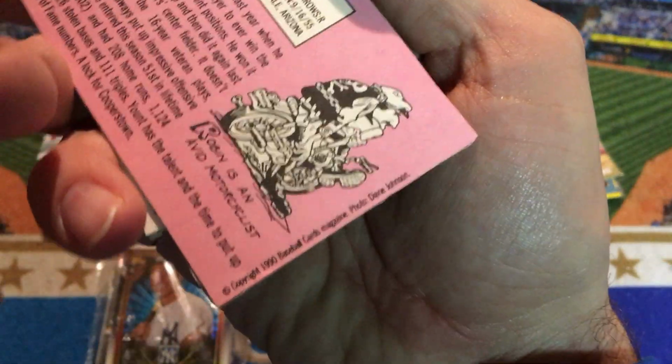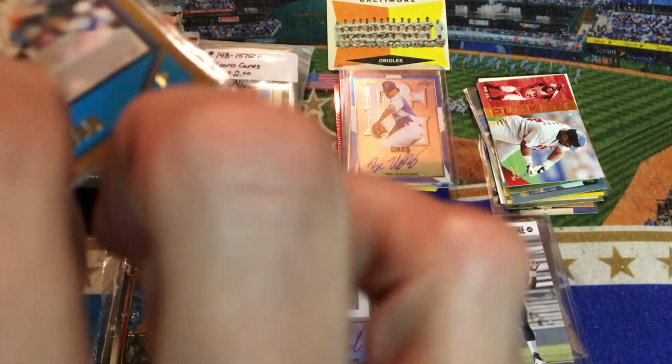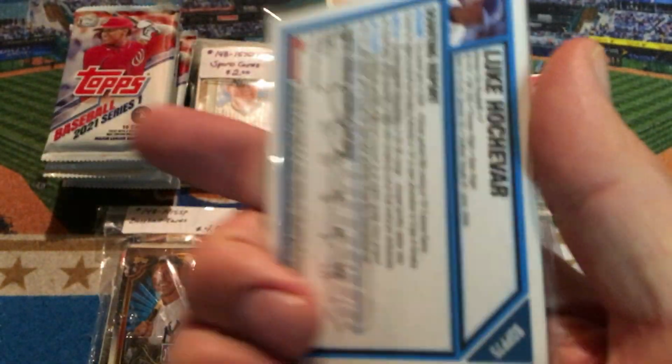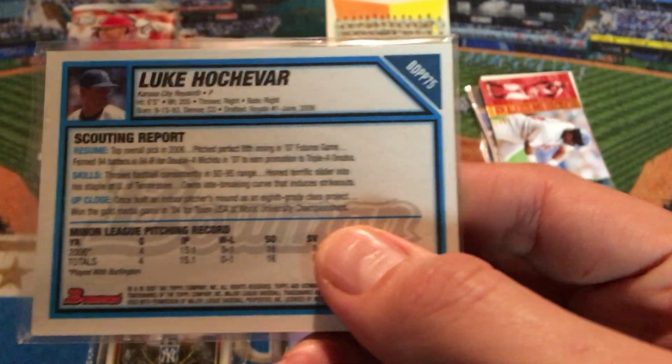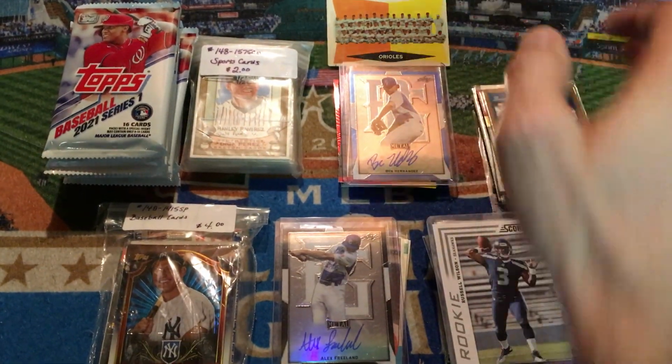This is a cutout card. Looks like it's been cut out from the back of something, a baseball card magazine, 1990 Baseball Cards magazine. I can tell someone's manually cut that out. Here's Luke Hochevar, the former number one overall pick from the Royals. I was glad that he actually got to win the World Series in 2015 and contribute out of the bullpen.